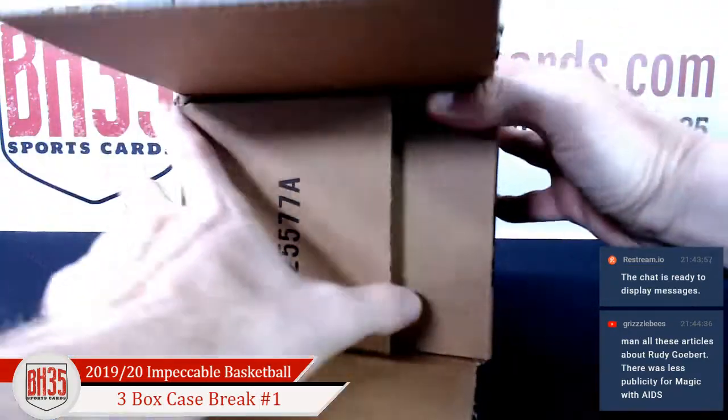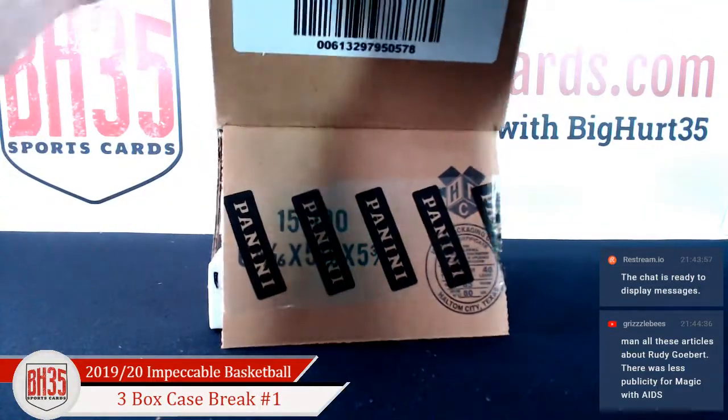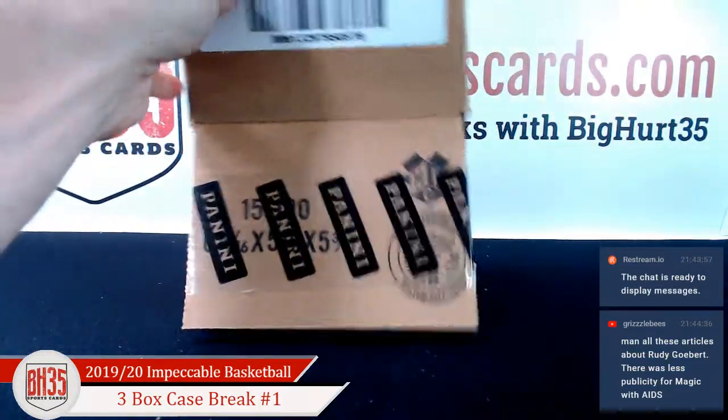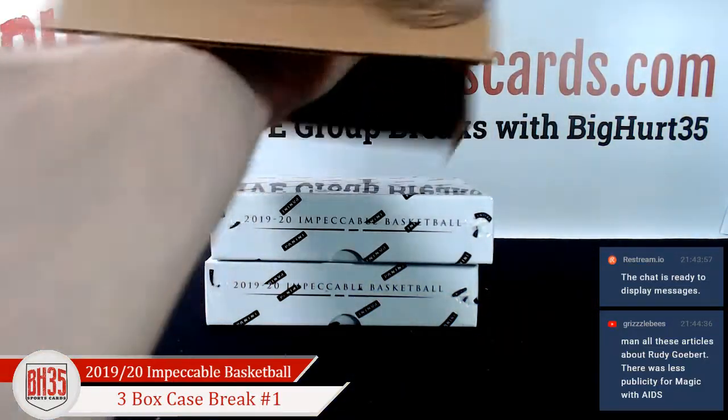I wonder why they use these misshaped boxes in Impeccable. It's been like that every year. Come on.